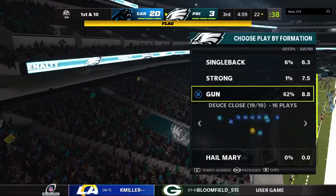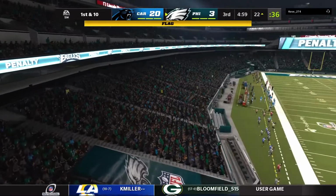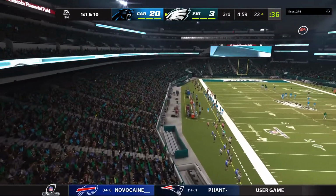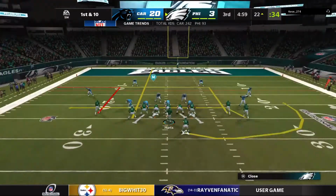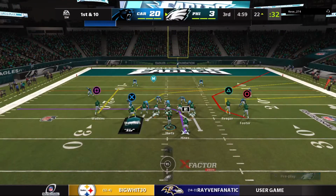Well, you won't hear any boos from this home crowd on that call. No, not at all. And it's been a long day for this crowd waiting for this game. It's been a long evening as well. Finally, they feel they got a call.